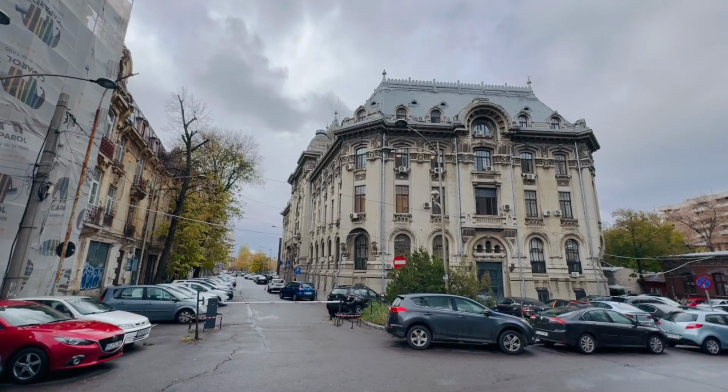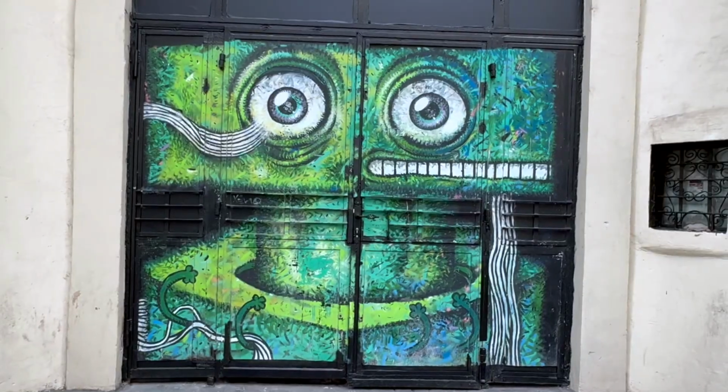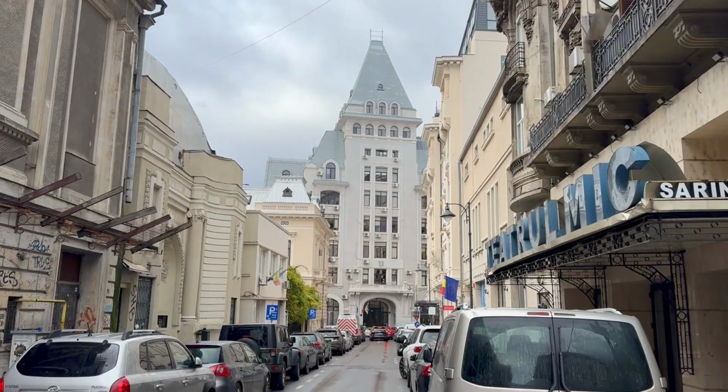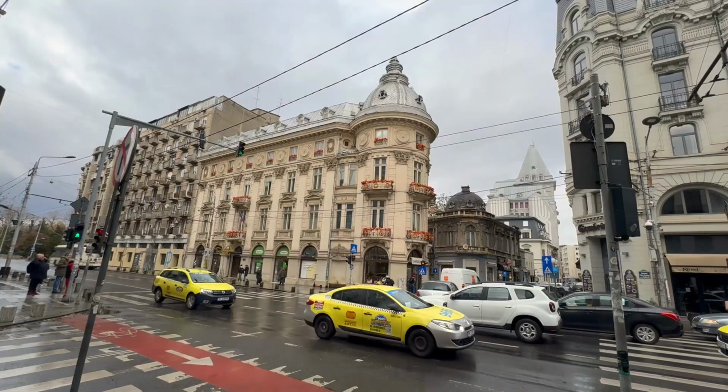After we left Cismigiu Gardens, we passed some really interesting churches and buildings and art in the streets. So we headed to all the art museums, which I'm going to tell you about next.